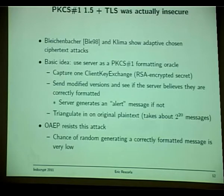So you say, it's the simplest possible thing that works. What could go wrong? And the answer is, it's actually insecure in this context. Back in '98, Bleichenbacher showed that there's an adaptive chosen ciphertext attack where essentially the attacker captures a communication between the client and the server, and wants to recover the encrypted master secret, or the contents of the plaintext.